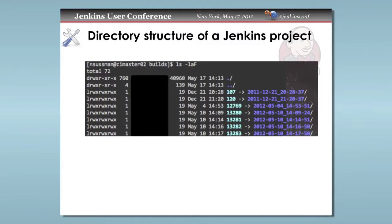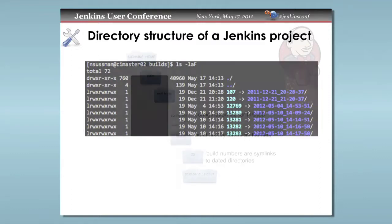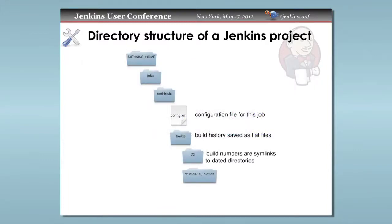The find command by default doesn't find symlinks, so typically you wind up with timestamps, and usually for me, a lot of times I'm trying to figure out what happened within a time range, so that works. This is the layout of a Jenkins project, or really of a Jenkins instance.